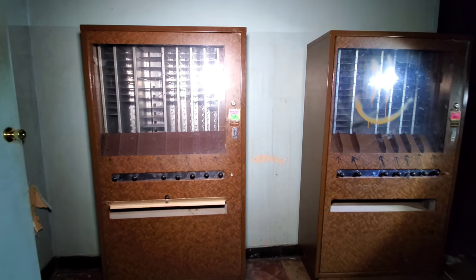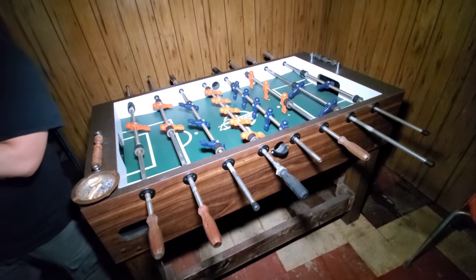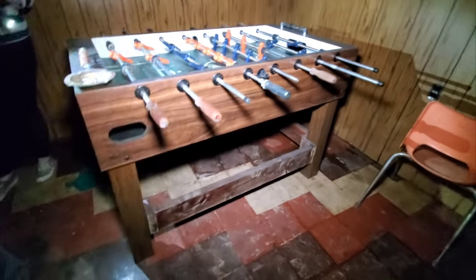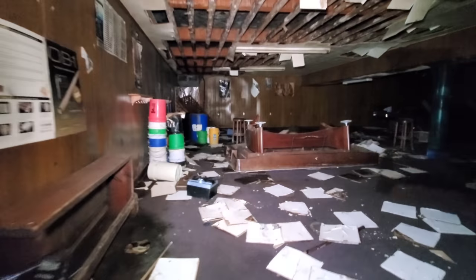Wow. And I guess the cigarette vending machines. Old cigarette vending machines. Do you think those were still in use when they closed? Up until they closed, maybe. Yeah? Maybe. I'm gonna squeeze by you, sorry. This place stinks in here though. Sure, it's not you. Thanks.